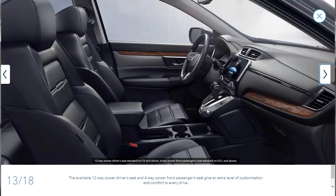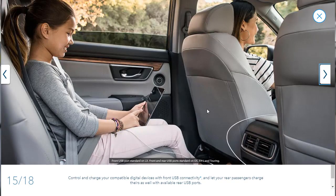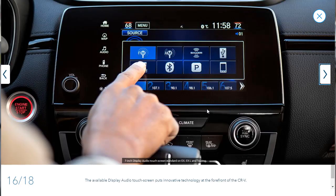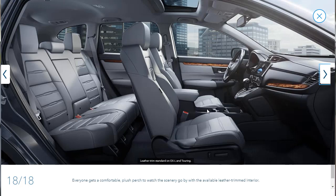All right, there's a nice shot of the interior. The seats are very attractive. The bolstering in the seats are actually quite nice, considering the vehicle. Here's a shot of the back. They tell us that it's got 75.8 cubic feet of cargo space back there. I'm assuming that's with the seats folded down. There we go. Yep, there's another shot of that infotainment display. Here they're talking about the audio screen here. And yeah, there's a nice shot of the whole interior.